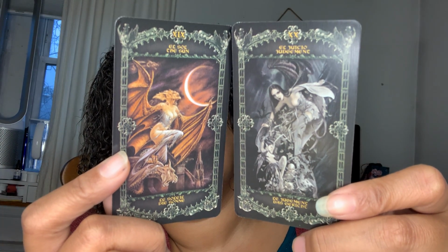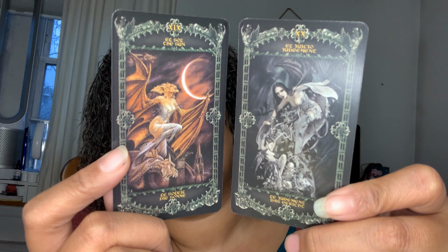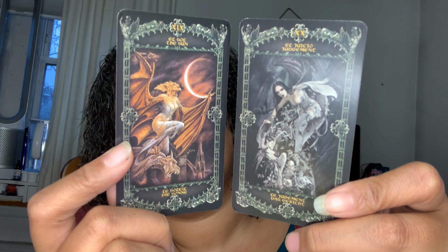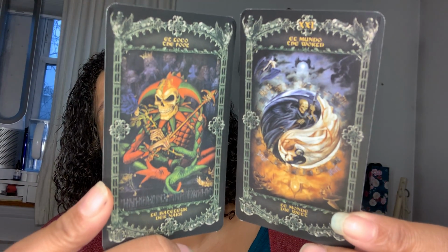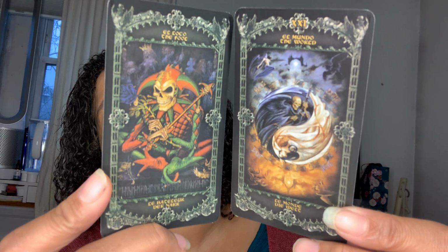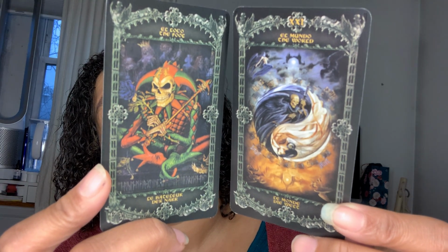Look at that. And I love horror movies, but it's just a matter of the type of energy I tap into. So, oh, the Fool is here. The Fool and the World. I don't know how it got back here, but it's here. I actually like that. And the World, the yin and the yang and the balance, it's actually pretty freaking cool. Look at them.